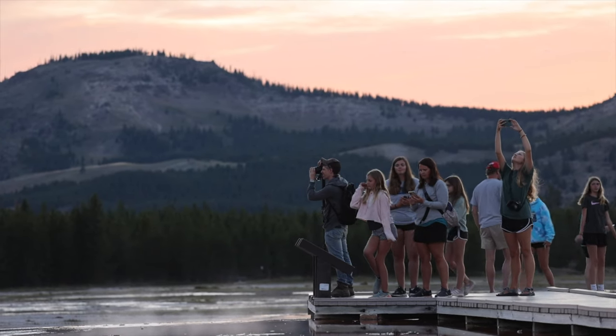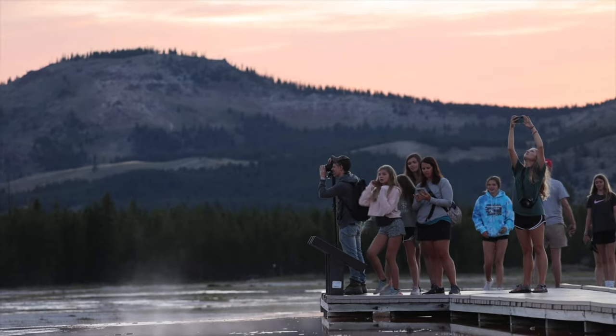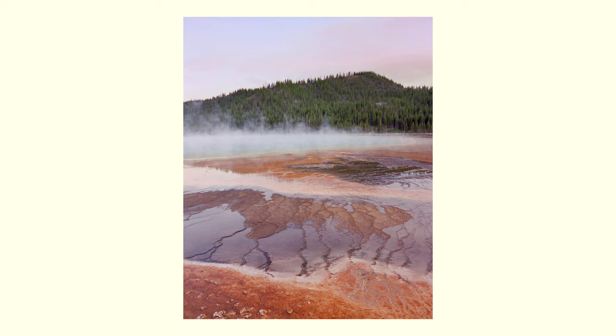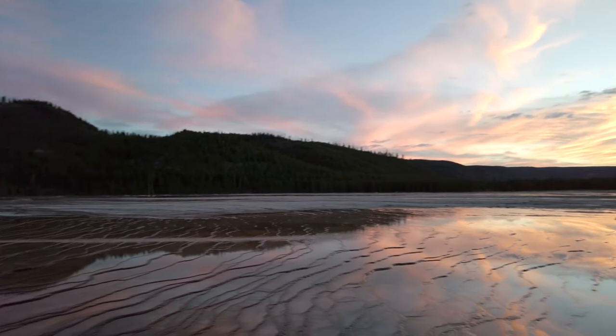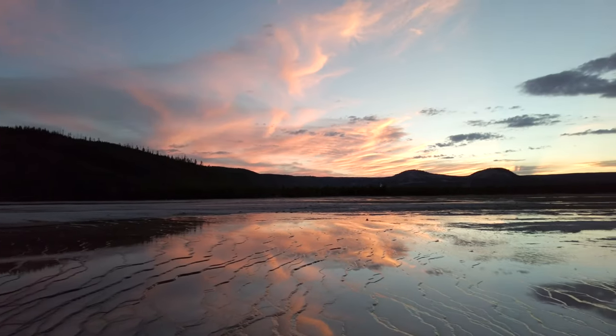For my last image, I had to fight the crowds a little bit and jostle for a position to get the image I wanted. After I had shot my last frame, the only thing left to do was to enjoy the sunset and the incredible view for the last time before I headed home.